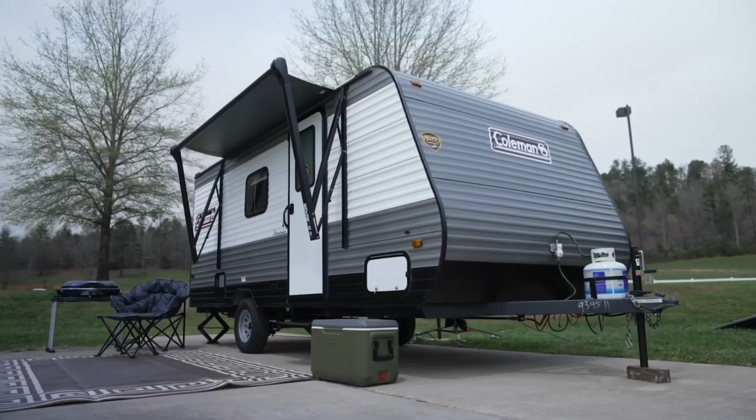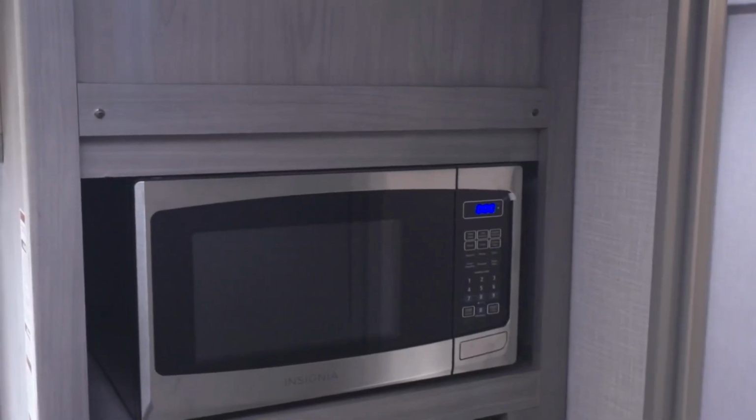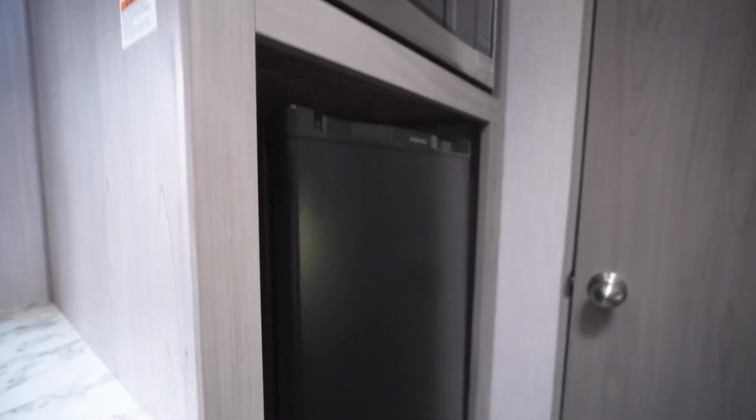You'll notice also in your kitchen, you got the handy dandy microwave right here, 0.9 cubic foot. But how about a 3 cubic foot Everchill fridge? Great little college dorm style fridge right there. Good space for those long weekend getaways, the water, the food.